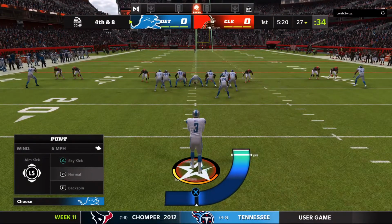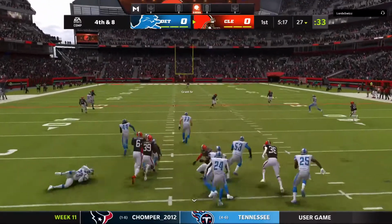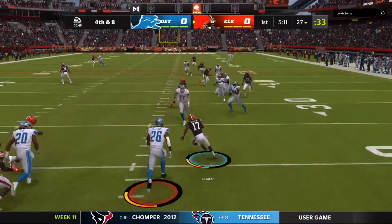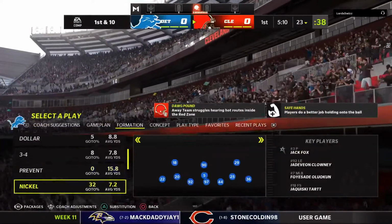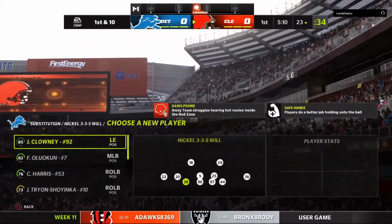The NFC's Pro Bowl punter a year ago, Jack Fox, on to punt for the Lions. Back deep, Jakeem Graham. A big boot that time. 57 yards the official distance. And the Browns will take over 1st and 10.